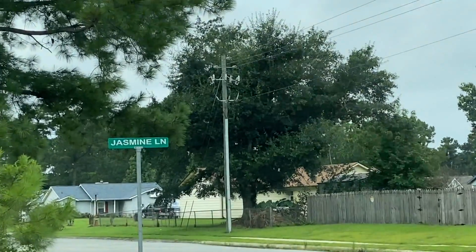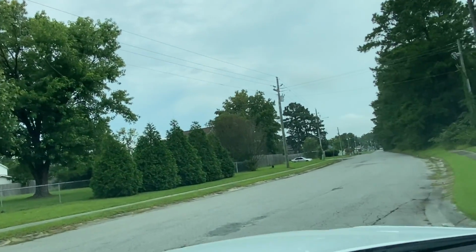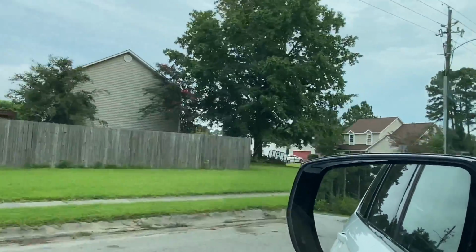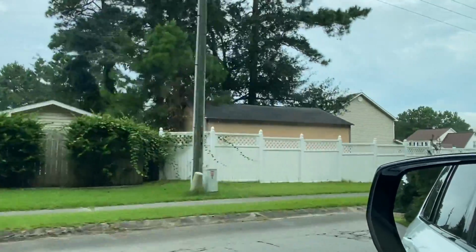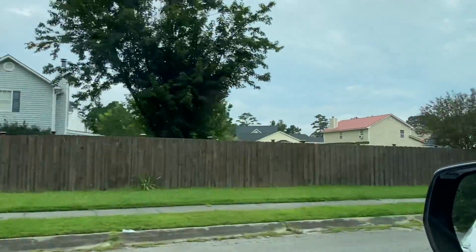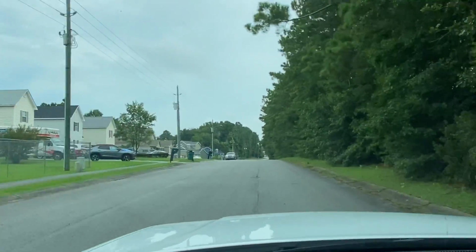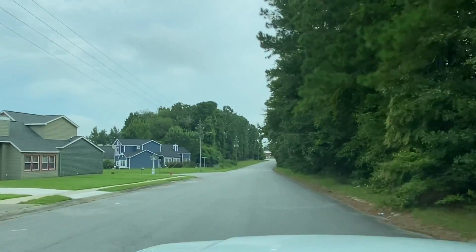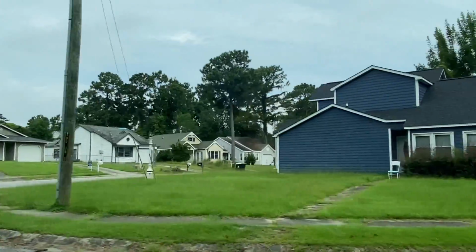Okay, so as you can see, we're at the end of Jasmine Lane here. And we're just going to take a right. That's the older part of Aragona Village over there. Get to Mabry Court and Eucalyptus. Still somewhat newer compared to the old part. That's Mulberry Lane. And then as you start getting up here towards Basswood, that's where the houses get a little bit older. You can see over there, that's Basswood Court.